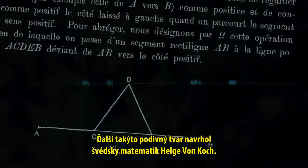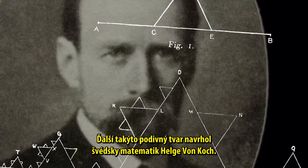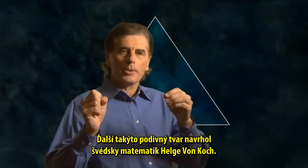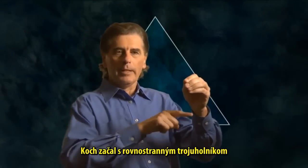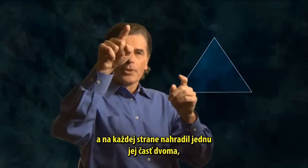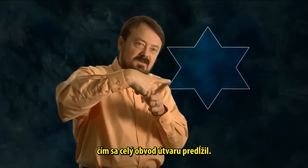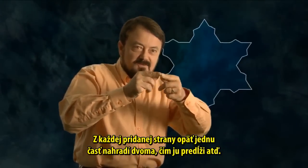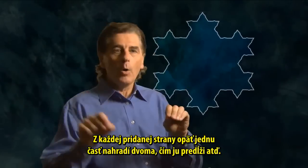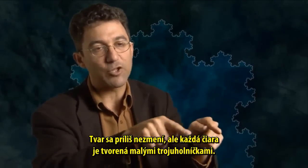Another strange shape was put forward by the Swedish mathematician Helge von Koch. Koch said was, well, you start with an equilateral triangle, one of the classical Euclidean geometric figures, and on each side I take a piece and I substitute 2 pieces that are now longer than the original piece. And for each of those pieces, I substitute 2 pieces that are each longer than the original piece, over and over again. You get the same shape, but now each line has that little triangular bump on it.